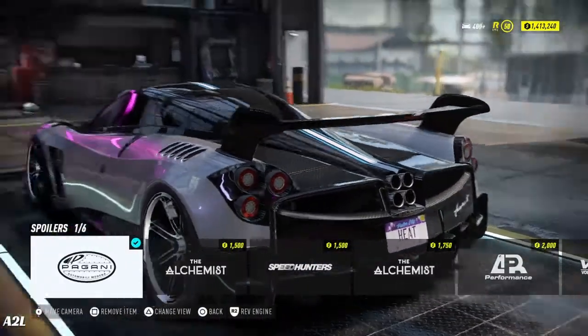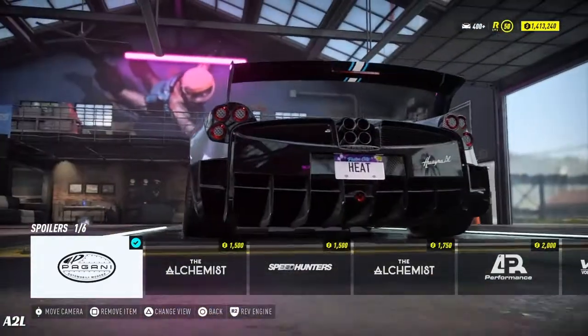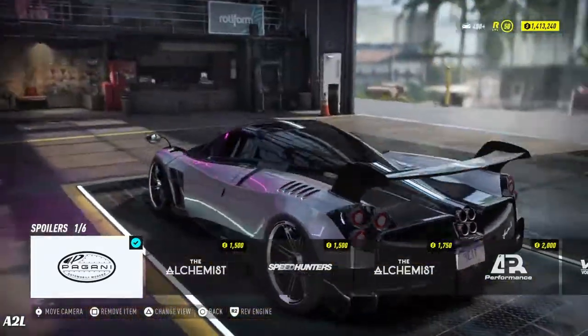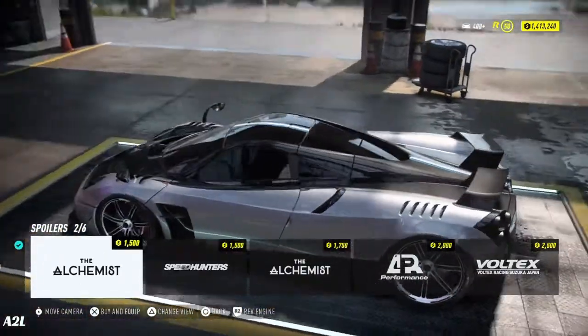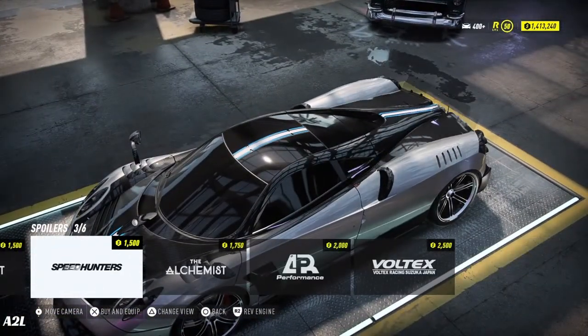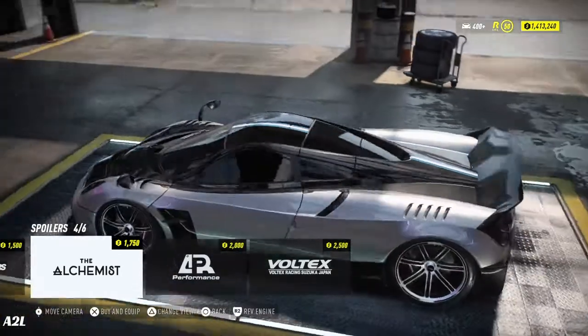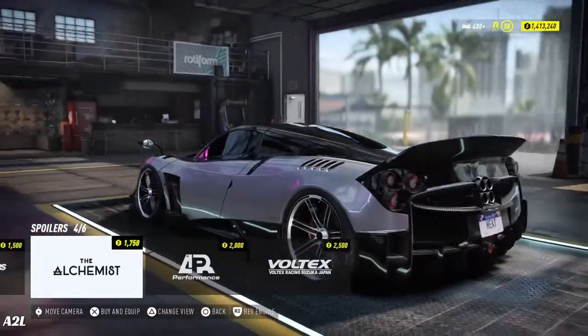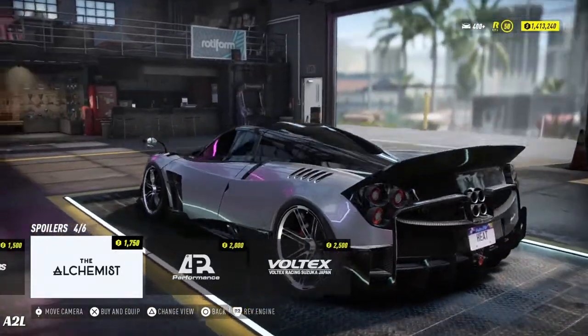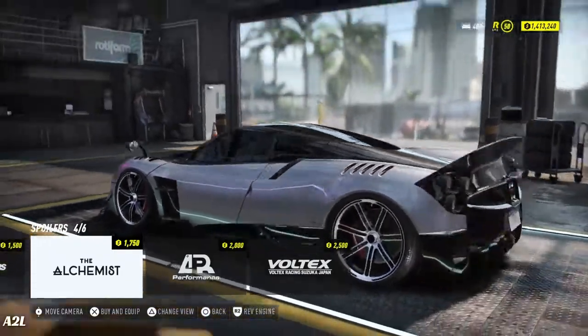Spoiler options, okay, so we got the Pagani look, which actually has a rear light off of it. We go to the Alchemist, which is just two spoilers there. Got the Speed Hunter one here, just the clear plastic around the back there. You got the Alchemist here, is a huge lip there, which actually looks pretty cool. Doesn't look cool from that side because your stripe's missing, but it looks cool from the back.